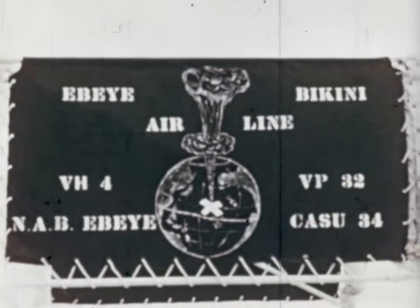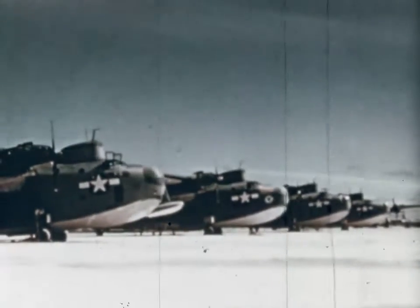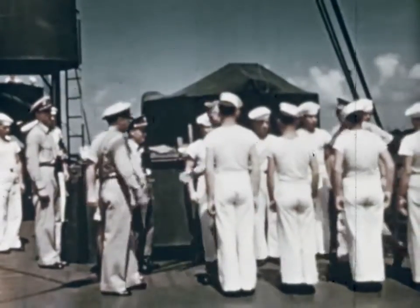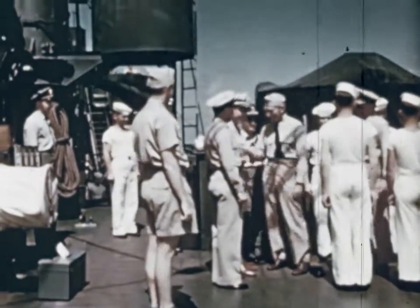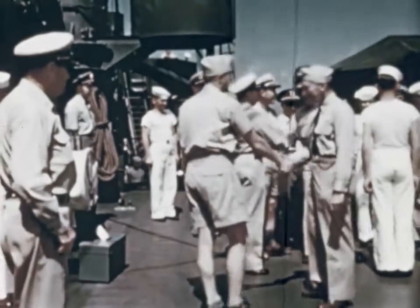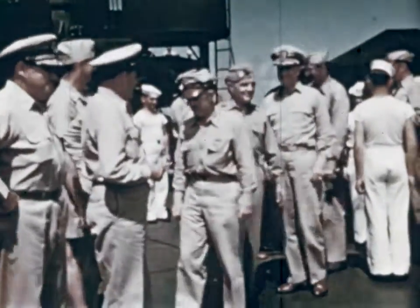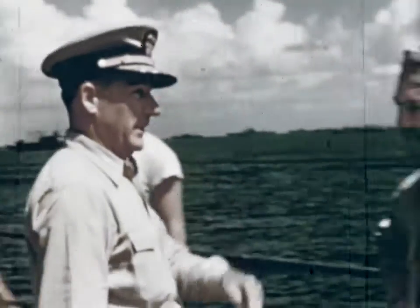The immense task of transferring personnel and the vast quantities of supplies, instruments, and special equipment from Kwajalein to Bikini was relieved by PBMs of the Naval Air Transport Service. Secretary of the Navy James Forrestal comes aboard the USS Mount McKinley and is greeted by Vice Admiral Blandy, commander of Task Force 1. The Navy Secretary will be among observers witnessing the experiment.